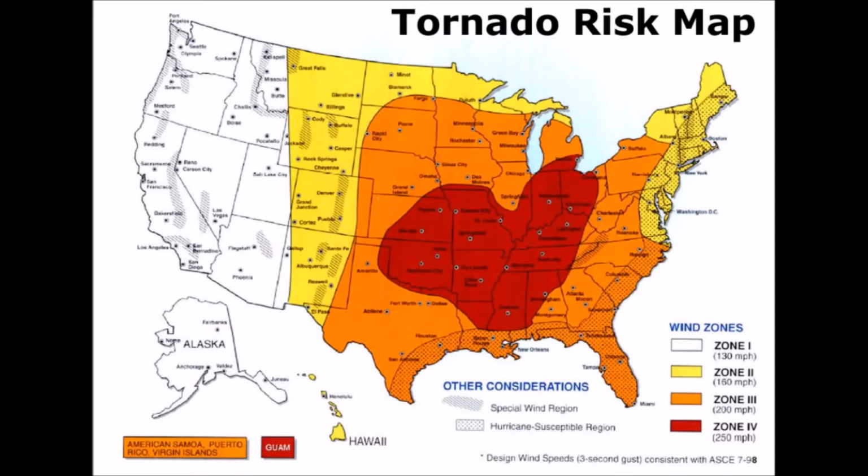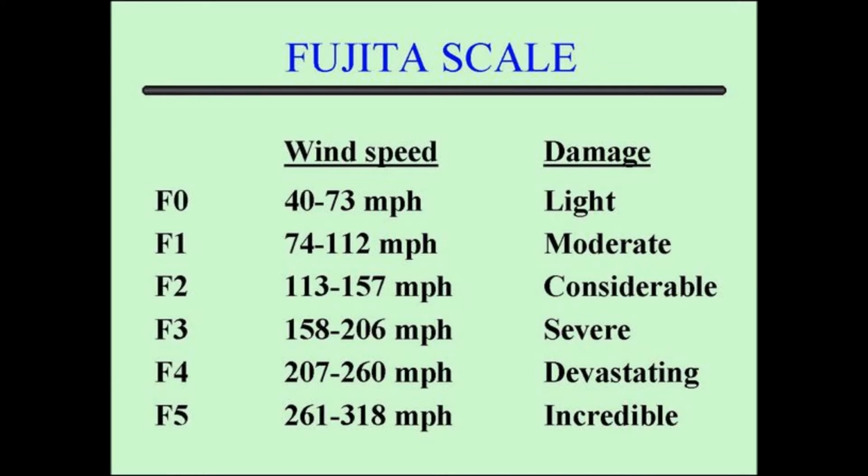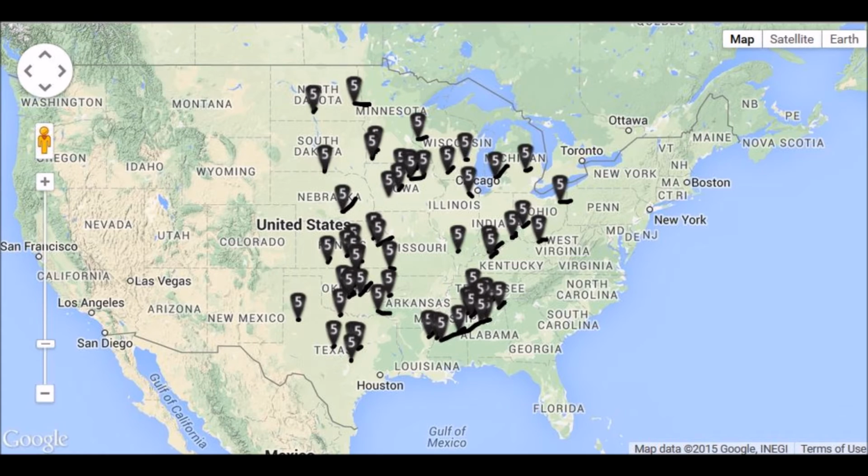Tornadoes have occurred in all 50 states. However, they are more likely in certain states. As you can see by this map, the red area is known as Tornado Alley, and it has the most risk from tornado activity. Tornadoes are ranked according to wind speed. Just think, an F5 tornado can have wind speeds in excess of 260 miles per hour. There have been only 59 confirmed F5s in the United States, and 2 of them are in my home state, Michigan, and one of them occurred a year after I was born, and it was only 15 miles from our house.